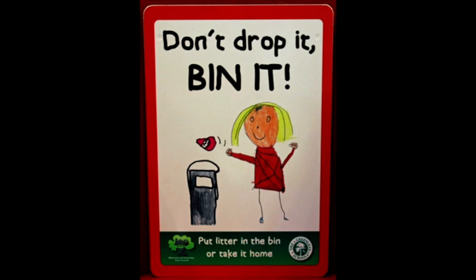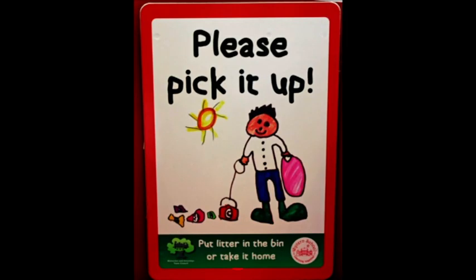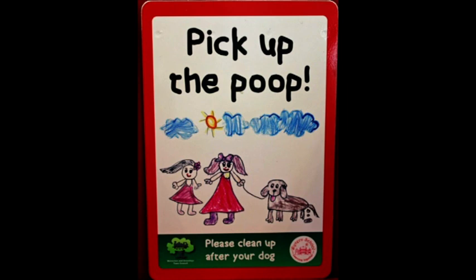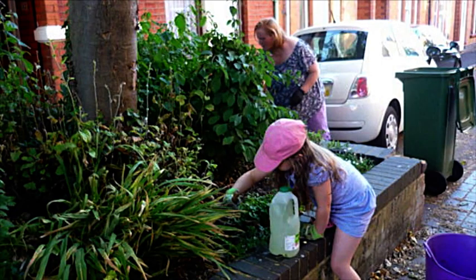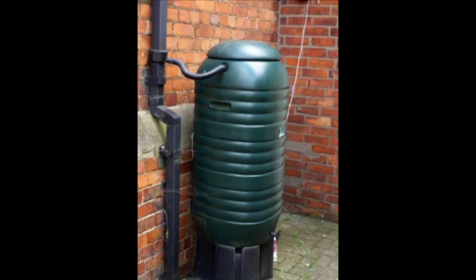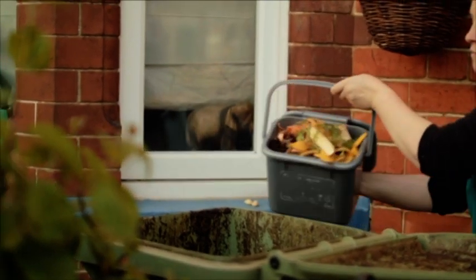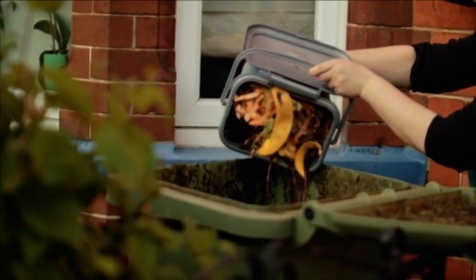Following our success last year at being the parish in Milton Keynes that most increased its recycling, we have invested the prize money in children working with artists to produce new signs about litter and dog fouling, which are now around the town. We reuse old milk bottles to water our efforts when planting around the town. The local Greenleas First School has its dinners delivered from the kitchen at Greenleas Junior School by eco-friendly bicycle transport. We try to use water from water butts as much as possible. Food waste is a big issue in the UK. The average household throws away £470 worth of food every year.